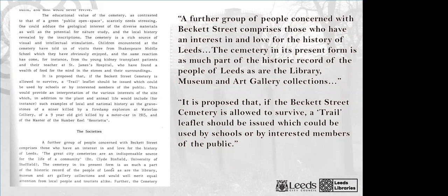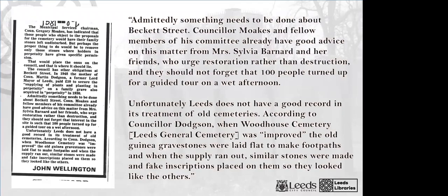It seems possible then, though further research would certainly be necessary, that the loss of the General Cemetery 20 years previous influenced the nature of the opposition to the plans for Beckett Street, and especially that stress on the historic value of the site. One small piece of evidence for this thesis is on the screen now, a photocopy of a letter sent to a local newspaper, bound together with the aforementioned 1984 report, the last two paragraphs being the relevant sections. John Wellington wrote, admittedly, something needs to be done about Beckett Street.